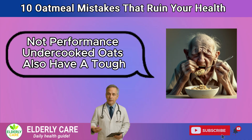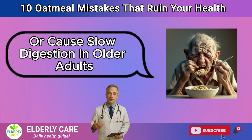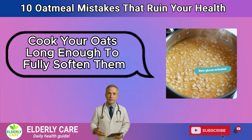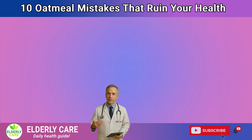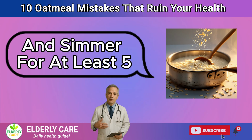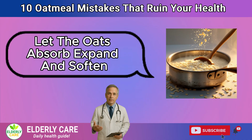Undercooked oats also have a tough, chewy texture that may irritate your stomach lining or cause slow digestion in older adults. The fix is simple. Cook your oats long enough to fully soften them into a creamy, gentle texture. That way your body can easily absorb all the nutrients. Use enough liquid, water, or milk, and simmer for at least 5-10 minutes, stirring occasionally. Let the oats absorb, expand, and soften.